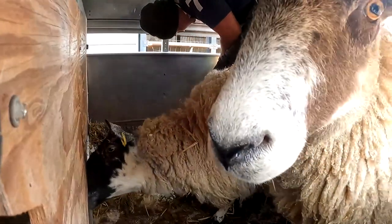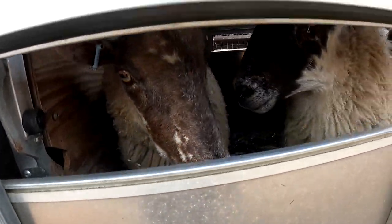But before I show you that, I think Ollie's going to take some lambs out. So that's always nice to do. It's always nice to see lambs going out on a nice spring day like this. So we'll go out and join him to do that.